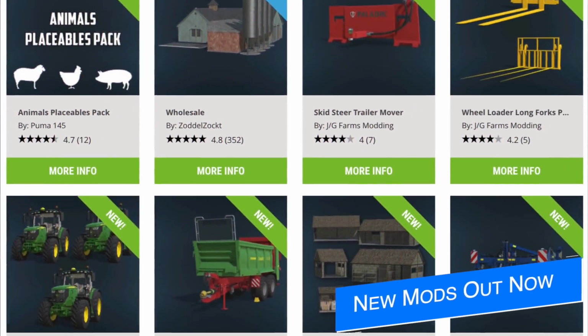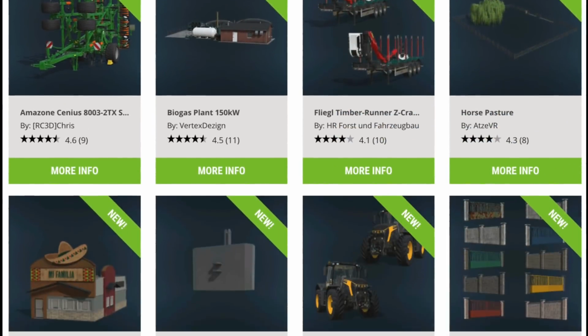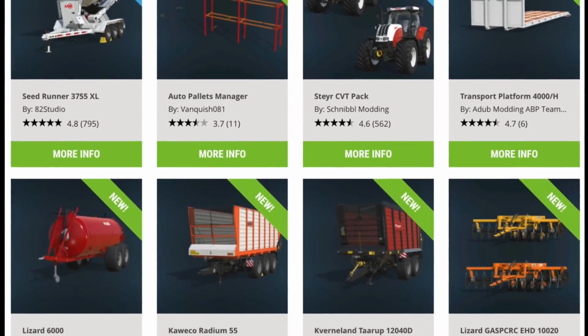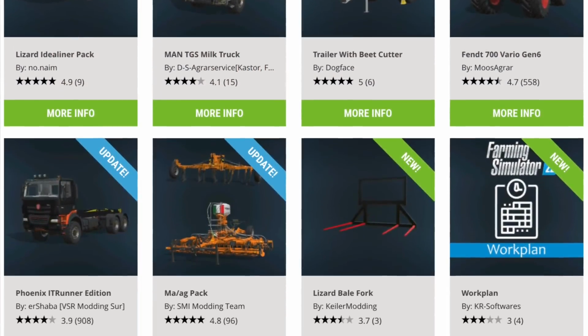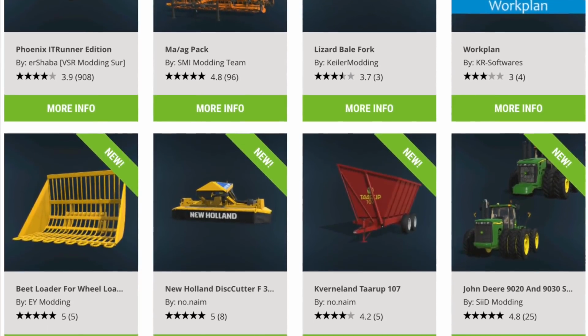In addition to the mods in testing, 37 new and updated mods were released today in the in-game mod hub. For all platforms, we had 29 new and 6 updates. Console players got a new one, and PC players got a new one as well. I've already made a video showing off everything that was released today, so make sure you check that video out after this one if you haven't seen it already. Of course, it's linked below.